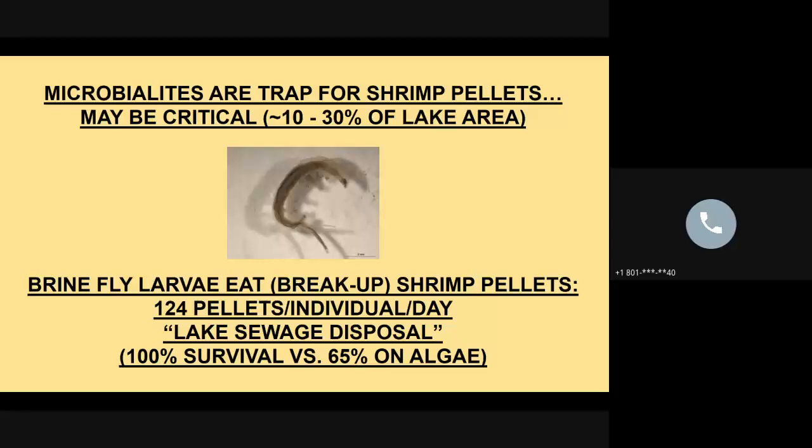And what this is also saying is along the lines that we originally hypothesized when we started this project in 1994, that the brine fly larvae were essentially decomposers rather than grazers of phytoplankton. They're eating phytoplankton, but eating the pellets is absolutely critical. And let me point out how critical it is. These brine fly larvae, for the duration of this experiment, survived 100% when feeding them brine shrimp pellets. Brine fly larvae fed on the best algae that they consumed only survived at 65%. So the fly larvae do better eating shrimp pellets.